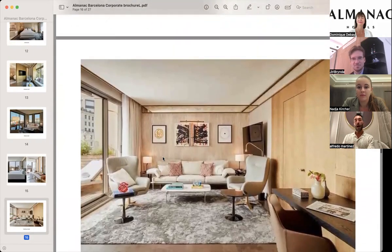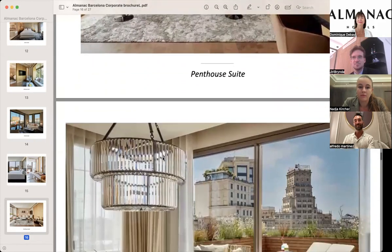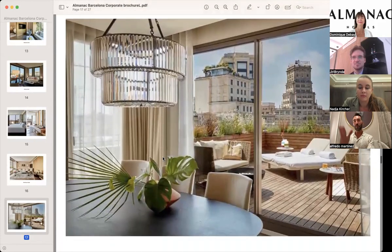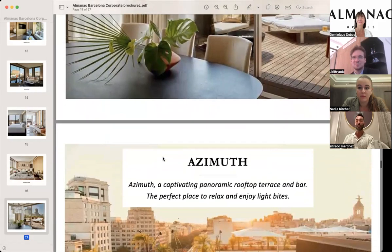And finally, our penthouse, which is located as well on the 7th floor. It has a private terrace, and it can be a 1-bedroom or 2-bedroom penthouse as well. The views are to the Sagrada Familia, to Gran Via Street and Passeig de Gràcia.